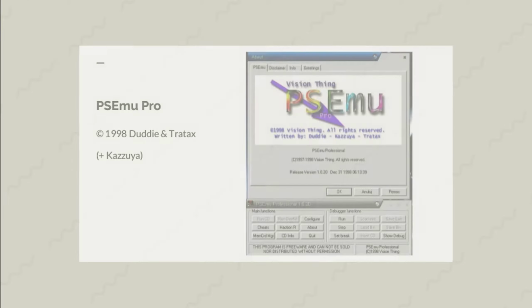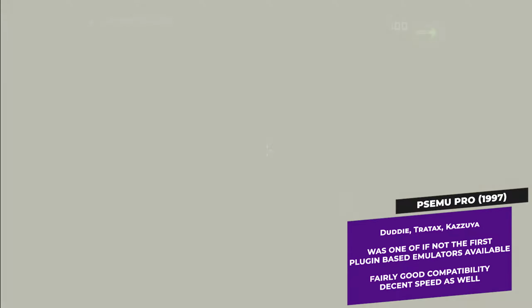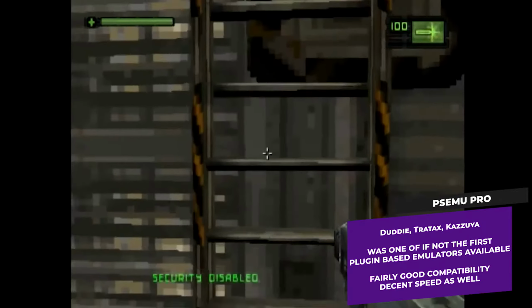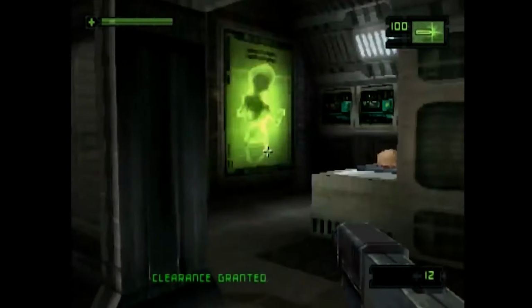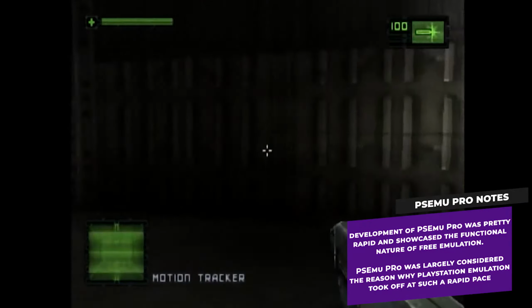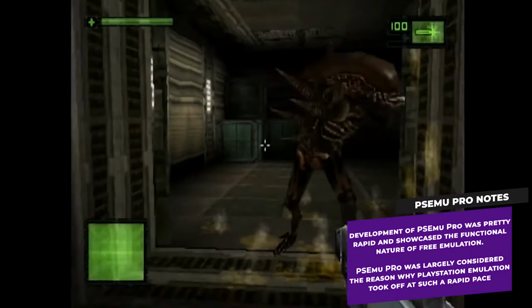PSEmu, or later on PSEmu Pro as it was known, was first released in early 1998 and was one of the earliest PS emulators that could run commercial games. It also created the plugin standard that was still used by FPSE today. The first release was on June 4th, 1997 with version 0.01, following suit with many more revisions and updates through 1997 into 1998 before being discontinued in 1999.